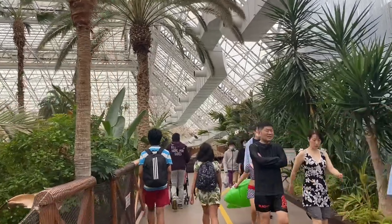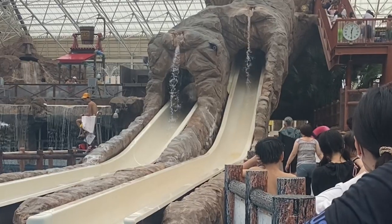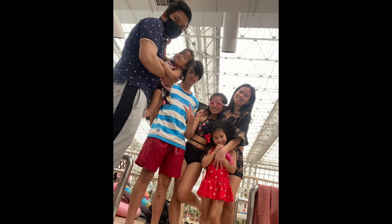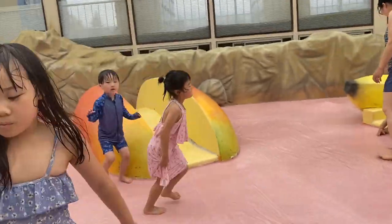This is where we celebrate Mother's Day in 2022. A mother's love for her children is like nothing else in the world. Kaya samahan niyo po kami sa Tokyo Summerland.